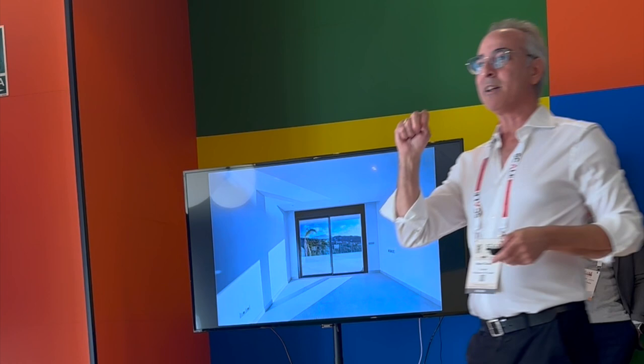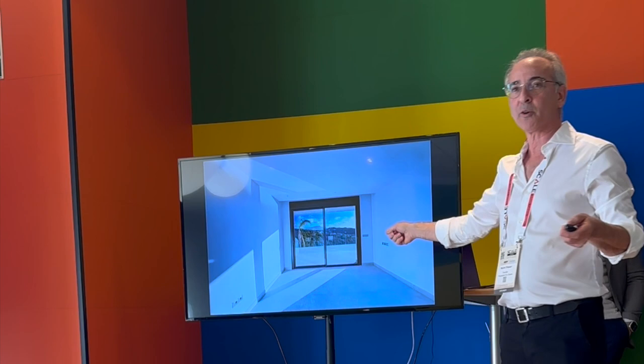This is a shot I did at that house that was for sale with the real camera, and I processed it and put the bright and dark together. This is what my iPhone did.